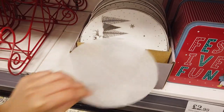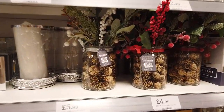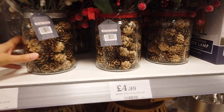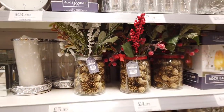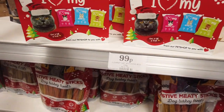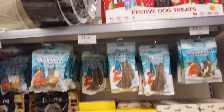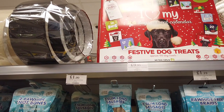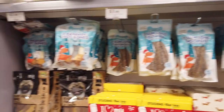Let's have a look at what it looks like. These are £1.99. These are a new autumn slash winter piece as well. £4.99. You've got a red one and a white version. This is just 99p. There's a cat one, hairball, dental and medley mix. And then at the top, the dogs. Look at how big that is. Approx 100 dog treats, and that's £9.99. You've got lots of different ones here as well.